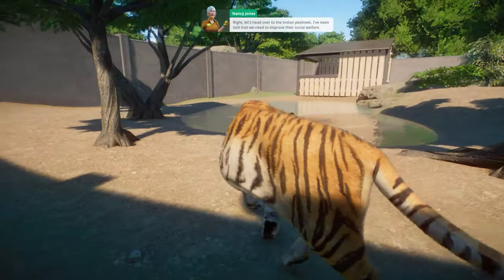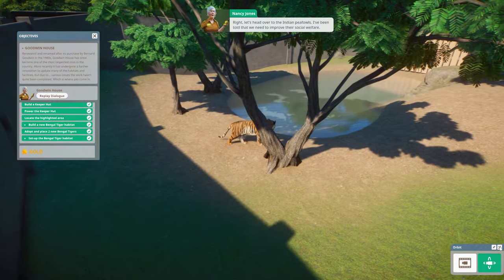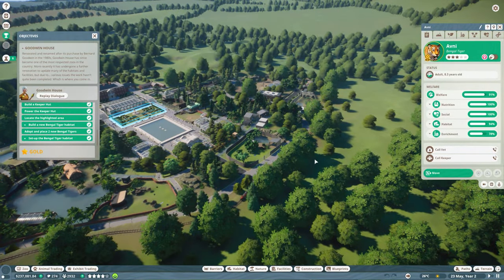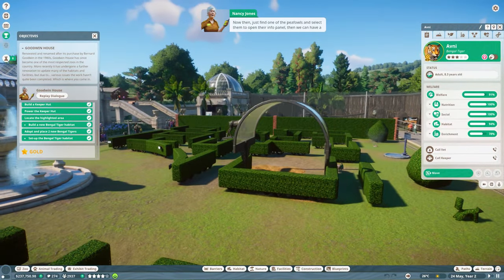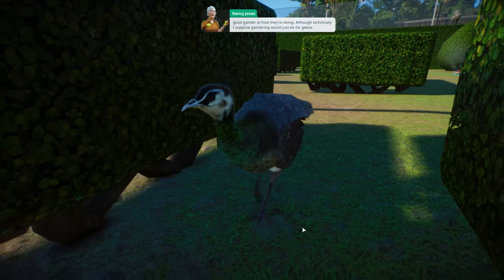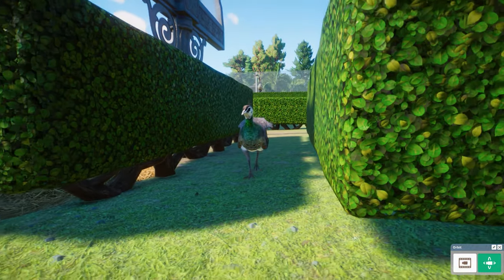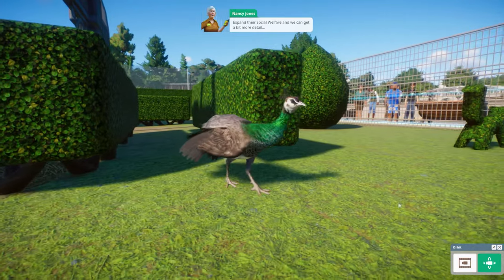Right. Let's head over to the Indian peafowls. I've been told that we need to improve their social welfare. Now then, just find one of the peafowls and select them to open their information panel. Then we can have a good gander at how they're doing. Although technically, I suppose gandering would just be for geese. Expand their social welfare, and we can get a bit more detail.